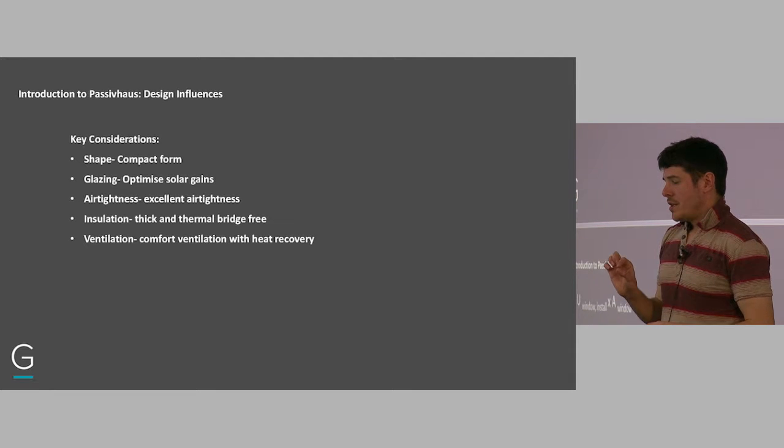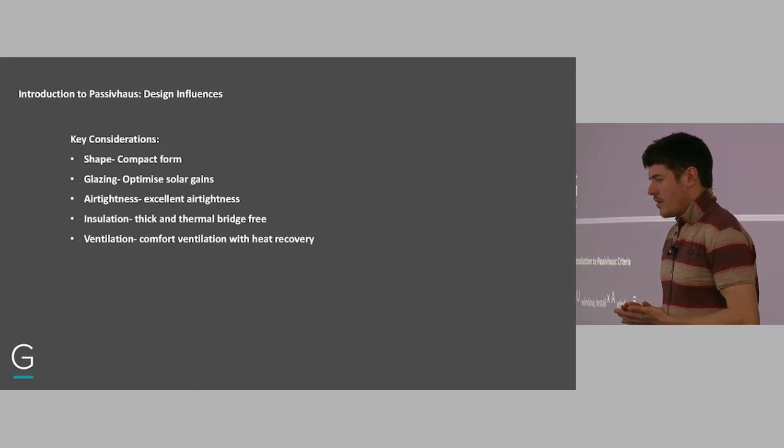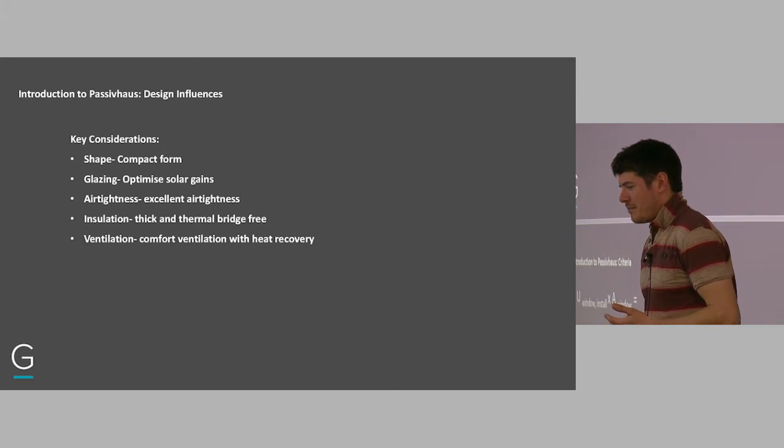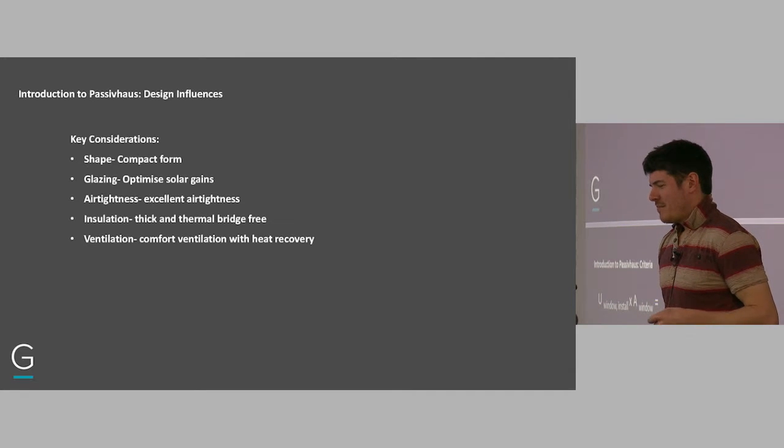One of the things that's really important is to make sure that it's thick and thermal bridge free. So that's one of my other bugbears that I'll avoid talking about too much right now. But thermal bridging is really important, and make sure it doesn't happen.